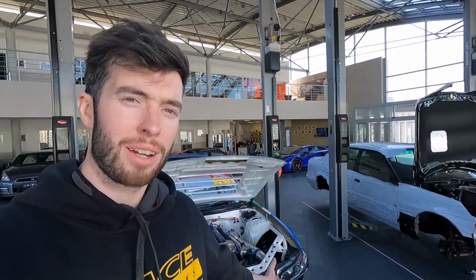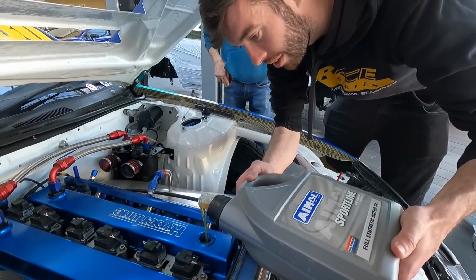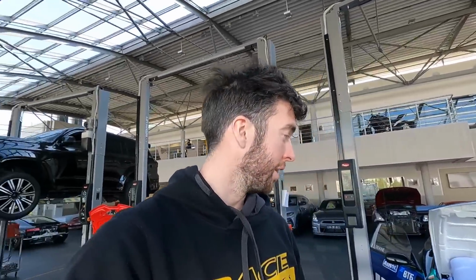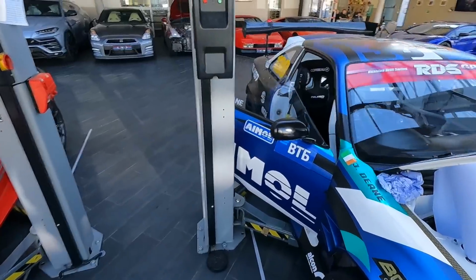Okay, so car is on the ramp. We're going to be changing the oil, just checking it all over underneath, going through everything, making sure everything is fine. So far everything looks perfect. We opened the K&N oil filter, checked through it, engine looks to be running absolutely perfect, no signs of any wear. All is going good. The workshop here is absolutely incredible.